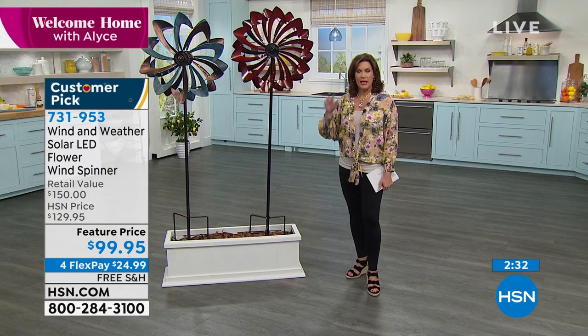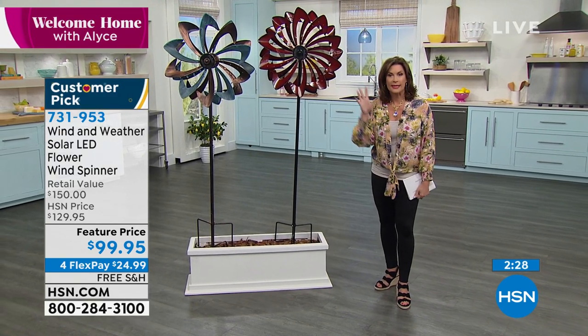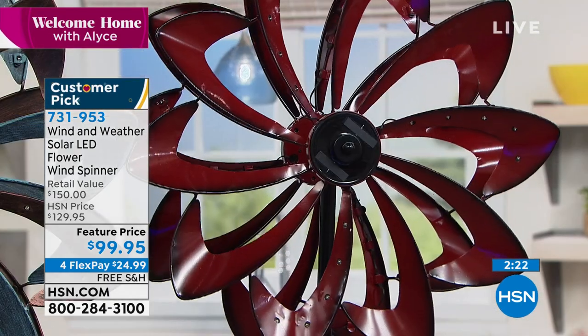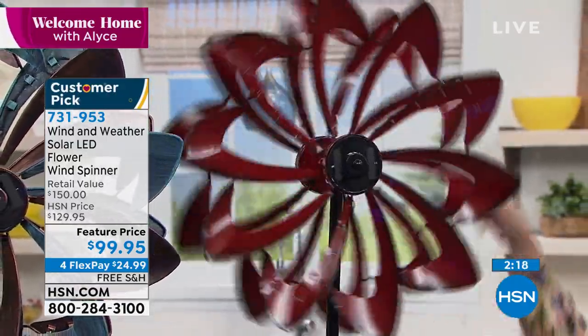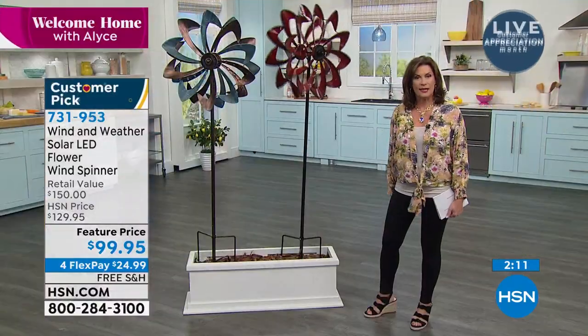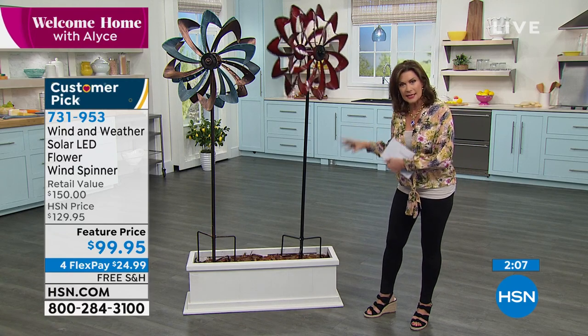To have something that really is that defining piece, that work of art, that sculptural art for your garden, for your backyard, wherever you might want to put it. That's what's so exciting about this. But to not only have the structural aspect of it, but also to have the fact that you get the movement with it, and then you get the lighting on top of that. It's gonna look as good at night as it does in the daytime.